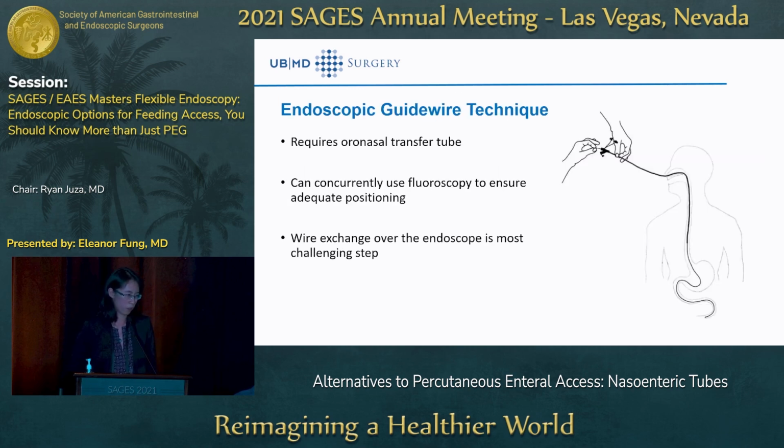So I'm mostly going to focus on endoscopic guidewire techniques. There are different ways that we can put these in using endoscopy, but the first one that we're going to talk about requires an oronasal transfer tube, so essentially putting a tube in the nose and exiting the mouth in order for it to be converted into a nasoenteric tube. You can also do this concomitantly with fluoroscopy to make sure that your tube's in the proper place.